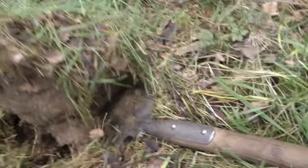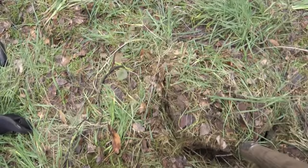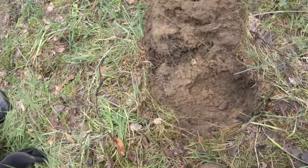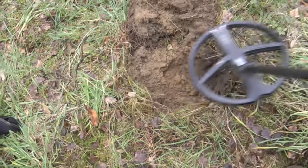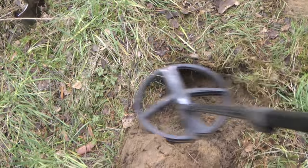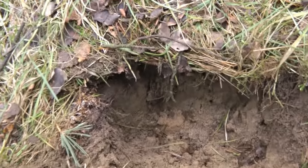Life dig 95 in every direction. And it sounds incredible. As always, I predict silver. If it's not, I won't show you. I moved it.